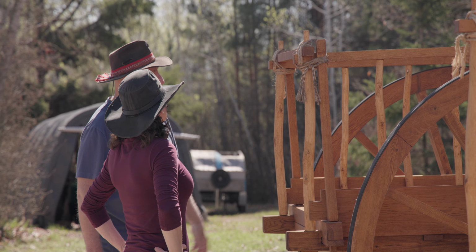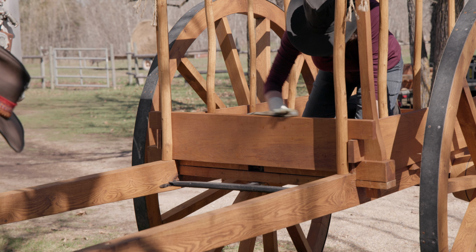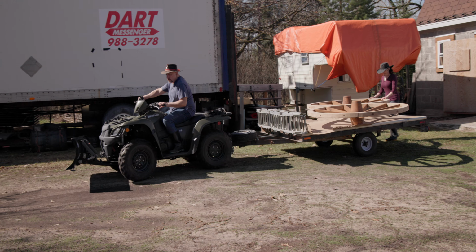When we're talking about Red River carts, we're talking about the carts that were made in Red River in this area. Now, different kinds of carts were made all over the world. Different kinds in France and England and even in Canada, in Quebec. They've been making carts all over the world for thousands of years. But the ones we make are indigenous to Red River.